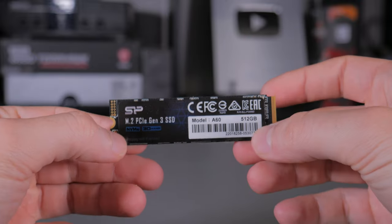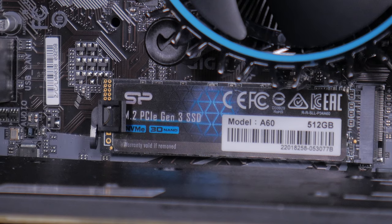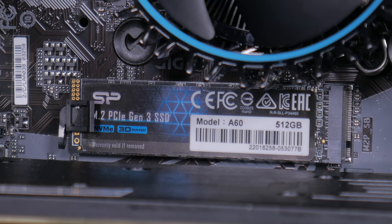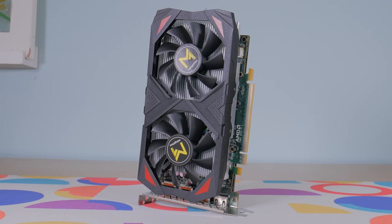512GB should be enough for your OS, applications, and a modestly sized games library, but this is another area where you may want to spend a little more if you have it in the budget, as the 1TB model is only about $12 more.